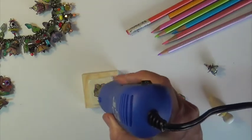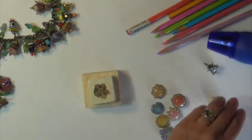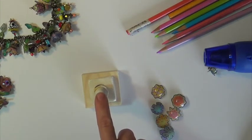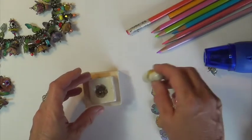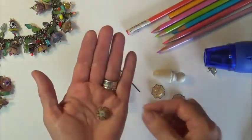Notice how it shrunk down, it shriveled and it shrunk down. Mm-hmm. And while it's still warm, you just place the little doming pin on it and gently press while it's still warm. And it cools very quickly and hardens again. I'm pulling it off. Adorable. And there we have it. Yay. There's your bead. I love it.